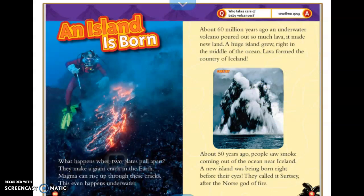An island is born. What happens when two plates pull apart? They make a giant crack in the earth. Magma can rise up through these cracks. This even happens underwater. About 60 million years ago, an underwater volcano poured out so much lava it made new land. A huge island grew, right in the middle of the ocean. Lava formed the country of Iceland.